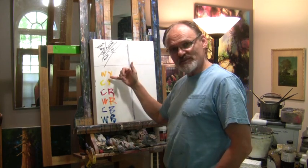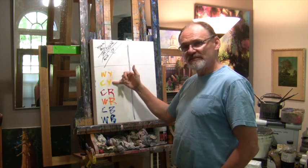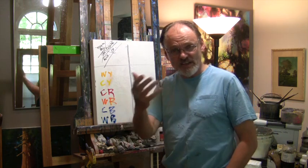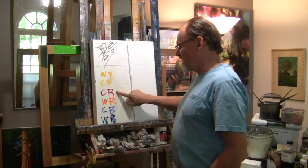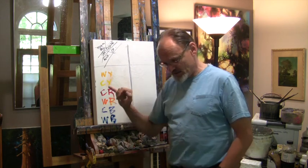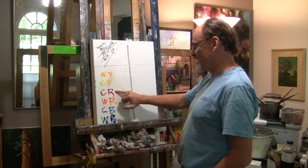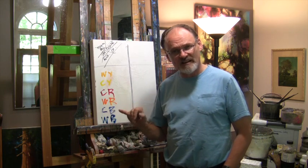Indian yellow, wrong country. Indian yellow, cad yellow light, and by the way, in yellows you can use the hues, the imitation. So that's what I do. I use cad yellow imitation, alizarin crimson, or this is actually permanent rose.